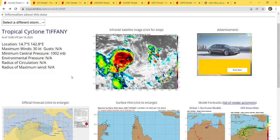As you can see, it's looking like it's trying to get back together here. But we'll look at that shortly. We've got a lot to go over. We've got models galore: GFS, CMC, NavGem, European, and the ensemble members too, GEFS and GEPS. Plus, we're going to look at those also familiar SST anomalies as well.